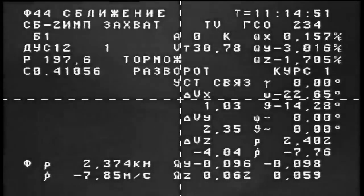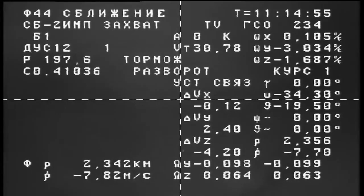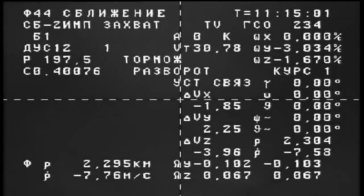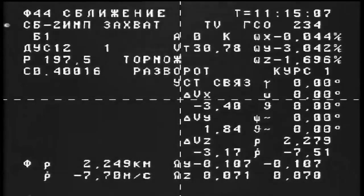We can see the maneuver. Copy. Image lost, not stable. Copy.